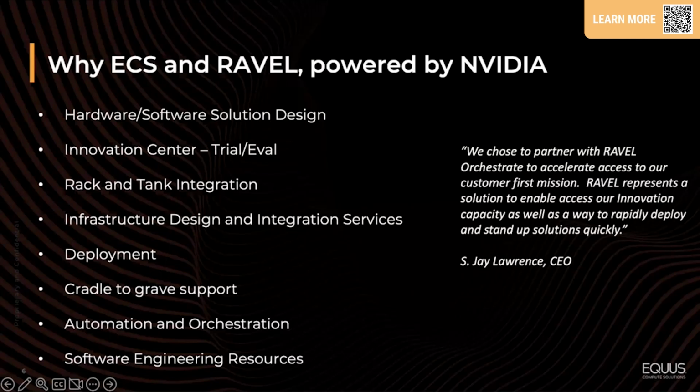We have rack and tank integration. Basically, that's from building out. We can build out the solution in an air-cooled or immersion-based solution to go and test this. I think Jay mentioned in the beginning that the TDPs of all this equipment, the GPUs and everything, is getting hotter, so we have an environment to go and test that in.